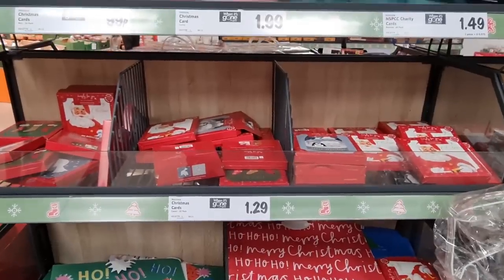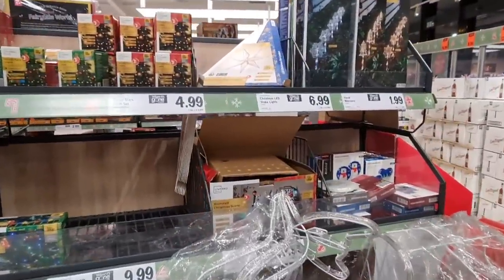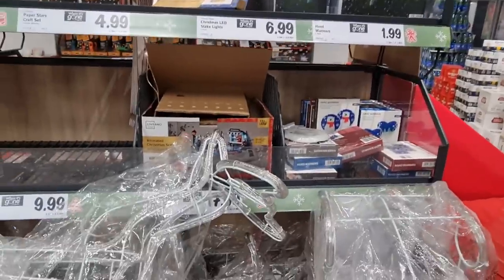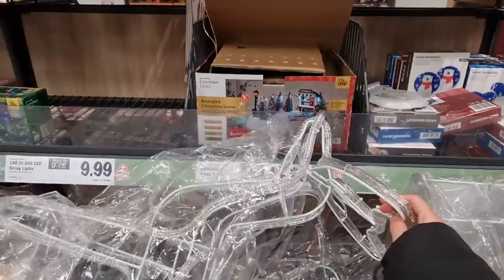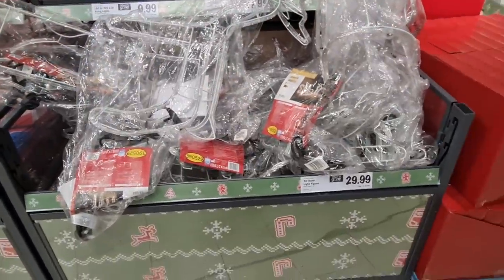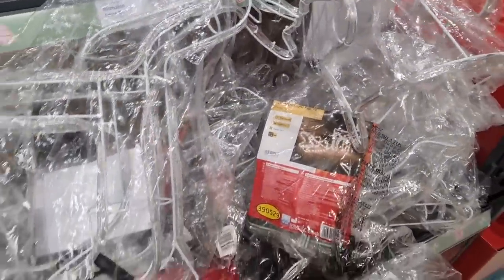And we've got some Christmas cards. LED lights, craft sets. Hand warmers are cute, and you've got quite a few different ones. Perfect for this weather. Some more lights, and these are the outdoor ones. £30. This is what they look like. A sleigh with a reindeer.